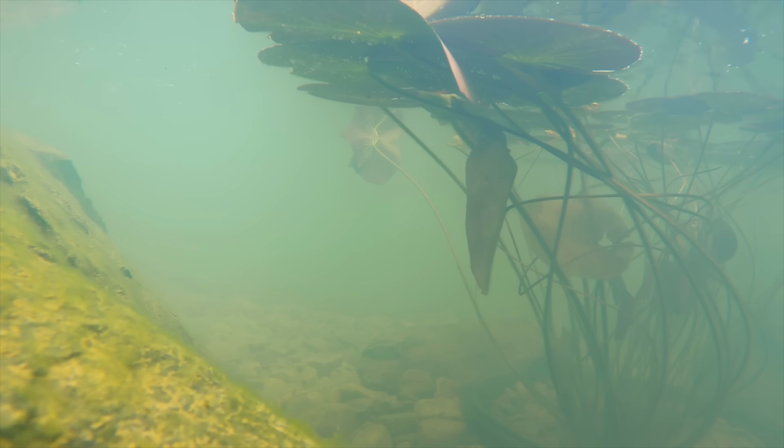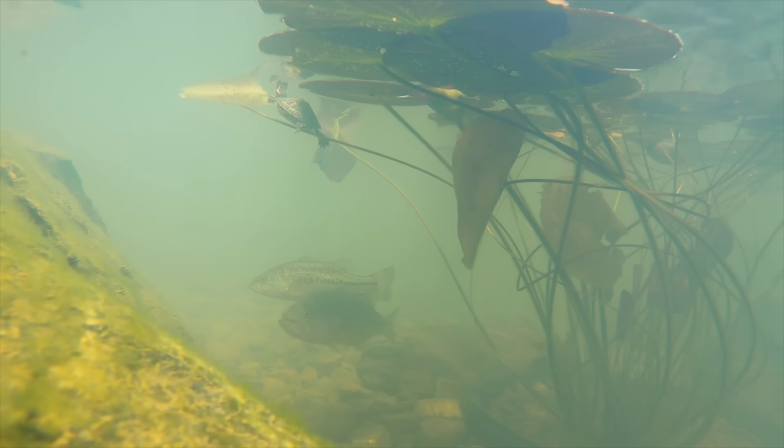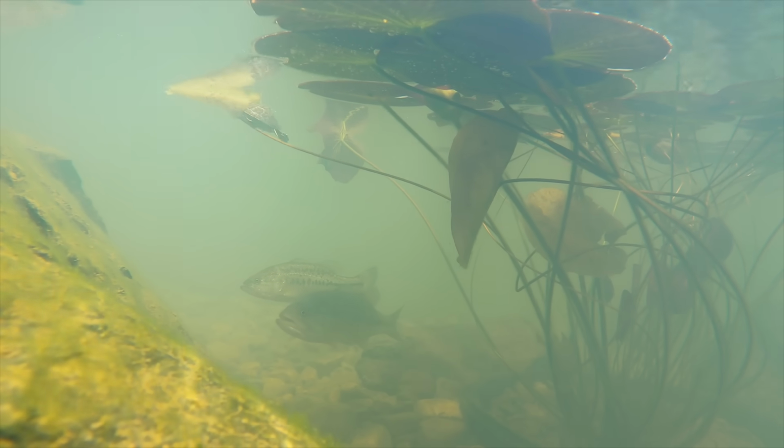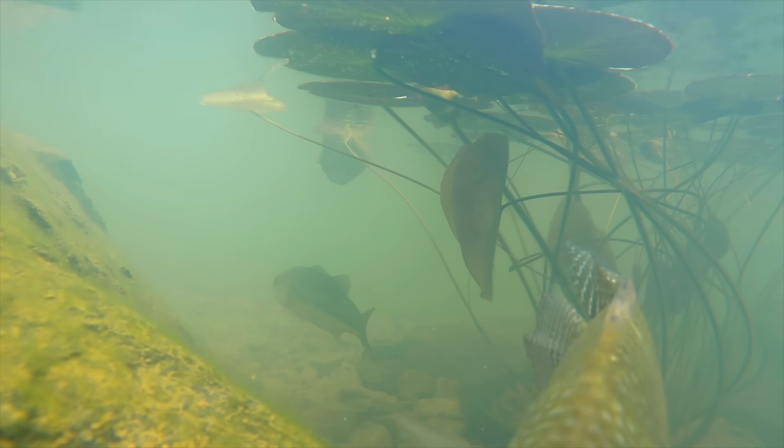So he's either going to be up there at the surface, poking his head out between the lilies, or he also swims down and hides at the base in between all the stems. And there's another good shot of the tilapia cleaning off the algae for us.